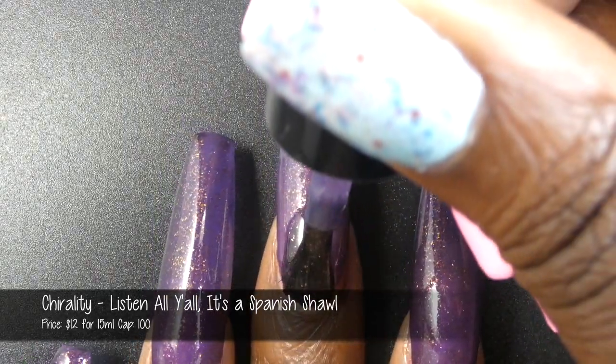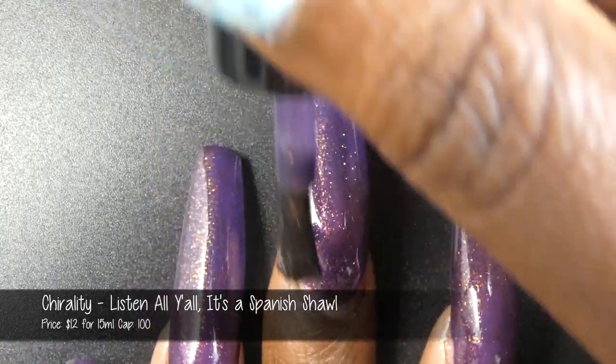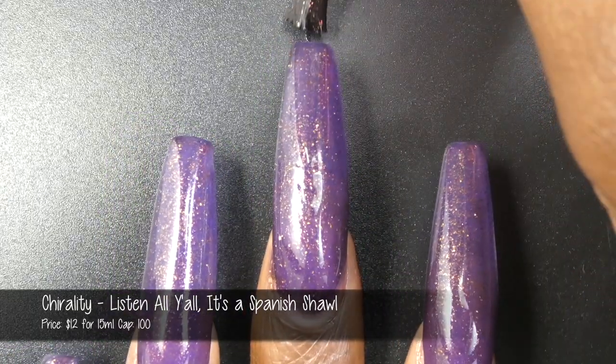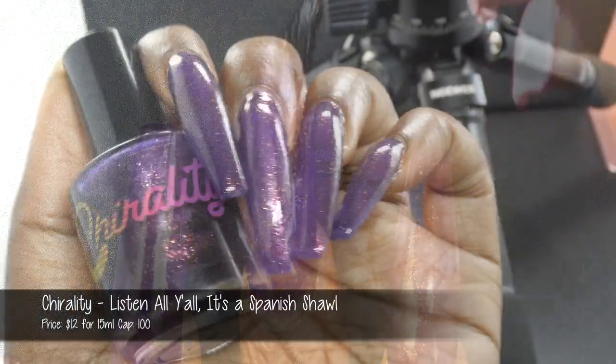Anyway, this polish had a good formula. It was slightly on the thicker side, but it was super humid the day I was swatching this one, so I believe that would be why. I did not need to add thinner or anything like that. It wasn't so thick that it was unworkable. It was just slightly on the thicker side. Other than that, no application issues.